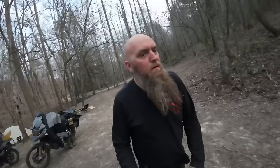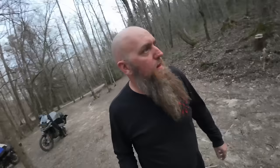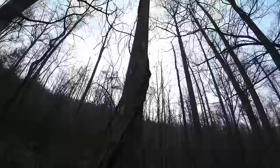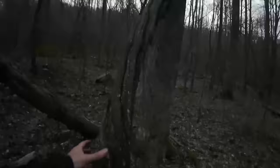There's a log right there. I'm gonna go out here and see if I can find some sticks. I swear, look at this. That is the biggest vine I've ever seen in my life. That is freaking huge. That's insane. Wow. But stuff, this is all fallen. I'll just grab this stuff. It's dry.